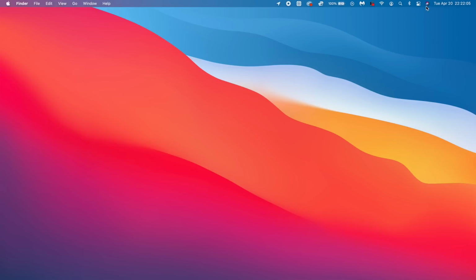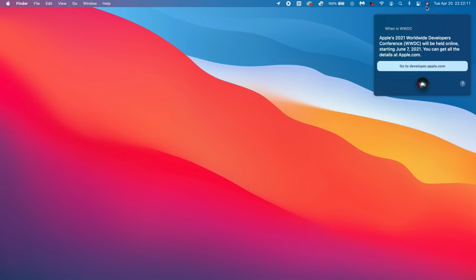When is WWDC 2021? Apple's 2021 Worldwide Developers Conference will be held online starting June 7th. You can get all the details at apple.com.